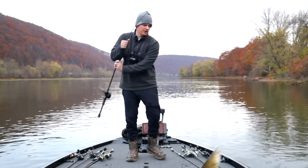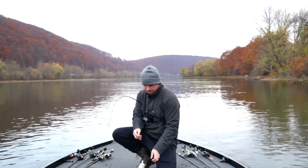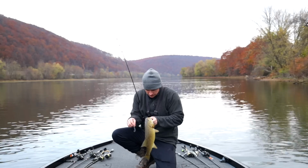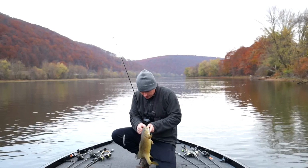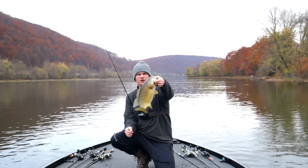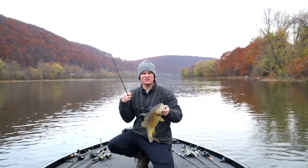Literally ate it off the snag. I was snagged, popped it off. He ate it as it fell back down to the earth. And he already has somebody else's hook in his mouth. I'll help you out there, buddy. Got him off, got a free hook, throw him back and catch some more.